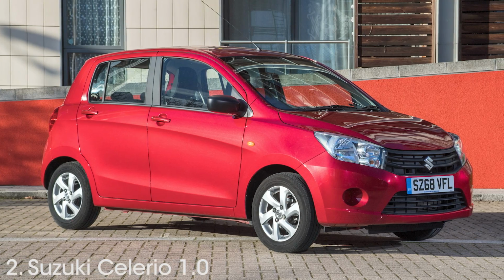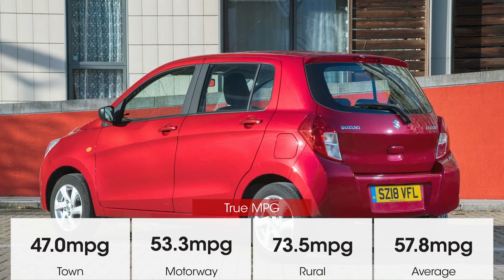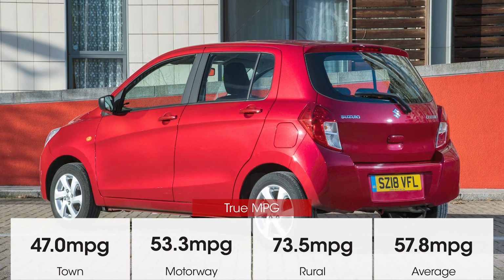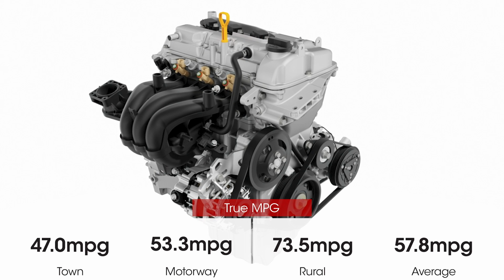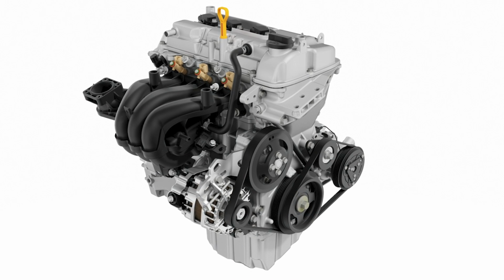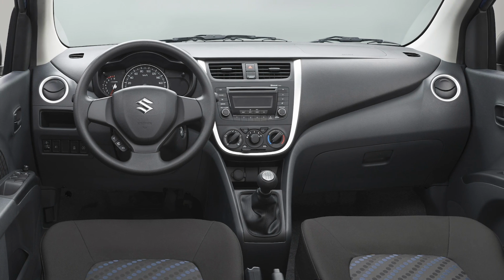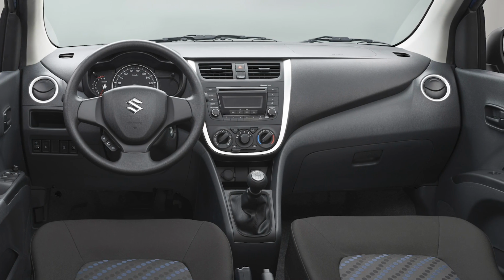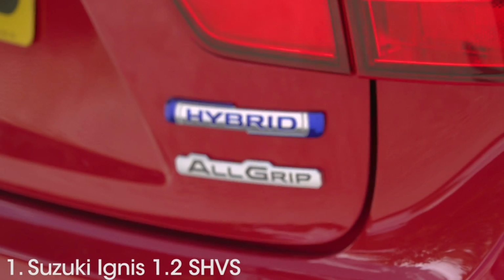Despite being one of the cheapest new cars around until it was taken off sale in 2019, the Celerio punched well above its weight. Apart from its low price, one of the big draws was its staggering efficiency. The only engine option was a pretty lively and extremely frugal 1 litre petrol, which will get you 57.8 miles per gallon without trying too hard. Impressive. Yes, Suzuki certainly knows how to make efficient small cars.